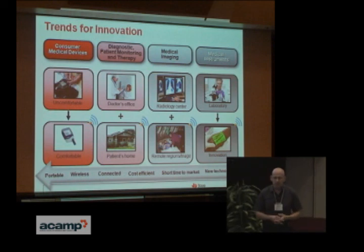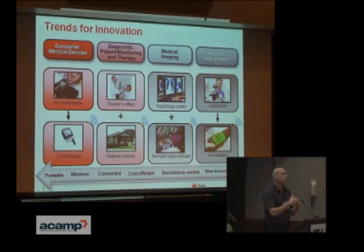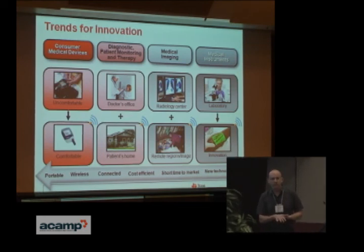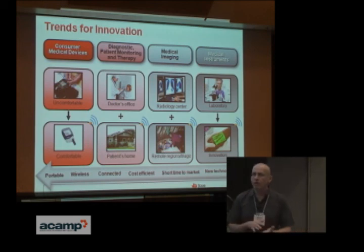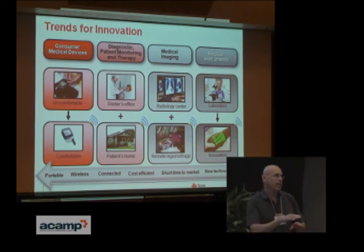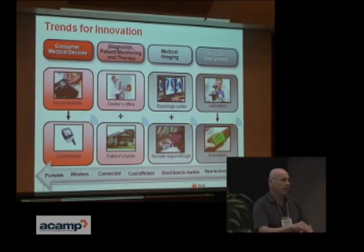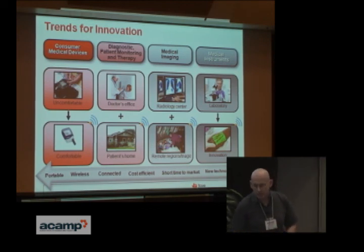vein scanning technologies, where they actually use a scanning technology with infrared to actually see the veins through the skin, which is very difficult in infants because the size of their veins is smaller, and individuals which have darker skin pigments. And so what they do is they identify where the veins are, and then use an image overlay, so that the image is projected on top of the skin as to where the veins are beneath.